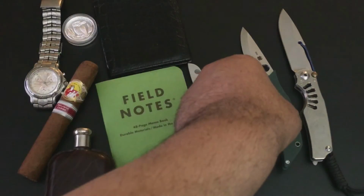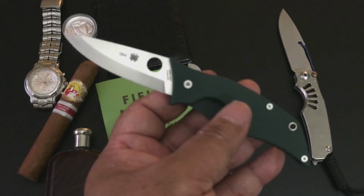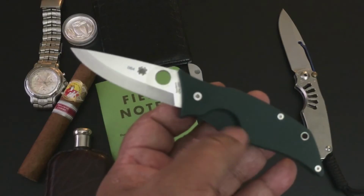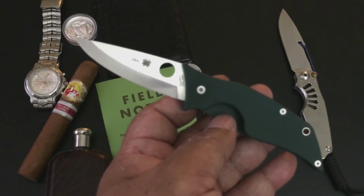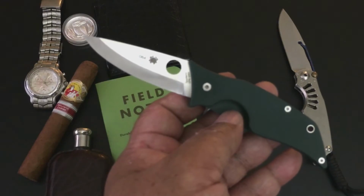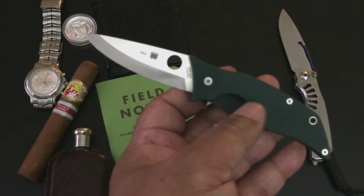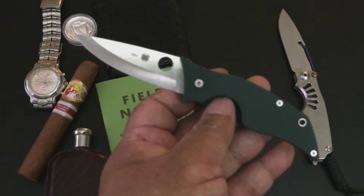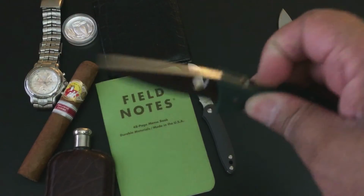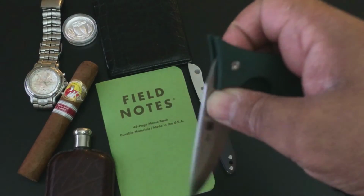The second knife that I don't carry as much as I probably should. This is an interesting knife. It really is. Did I do a special? I think I did a special first impression of this knife when I got it. It's Spyderco's collaboration with the UK's Ray Mears. He's really a bushcraft expert. And this is what they call the Wolfspyder. What it is really is the first bushcraft folding knife.